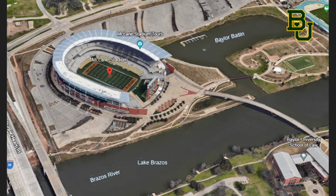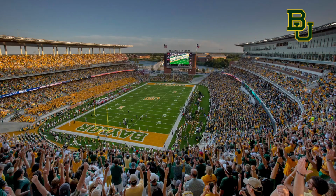As you can see, located right on the river, right across from school where there is a walking bridge, which is super cool. I mean, you can walk from your dorm over to the football stadium. And a really nice outdoor crowd on this one, and you can get a good look at that nice Jumbotron, which I think they did a good job setting up.